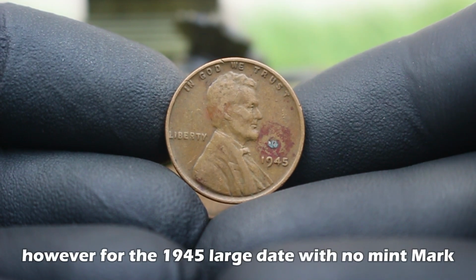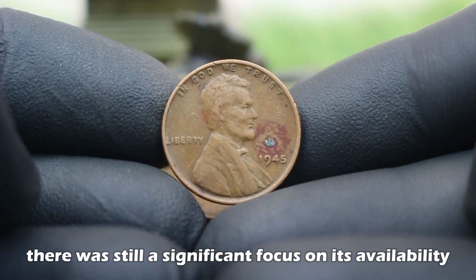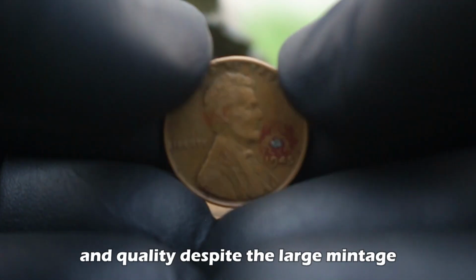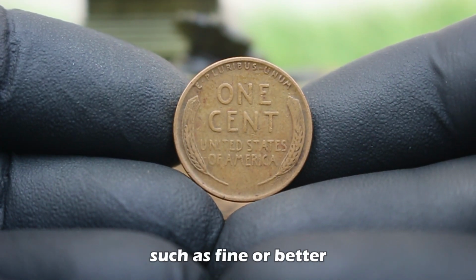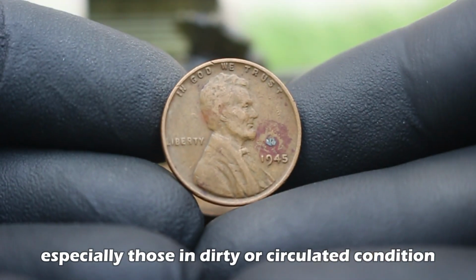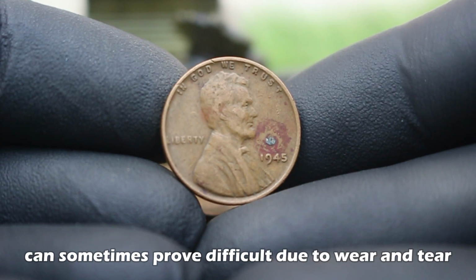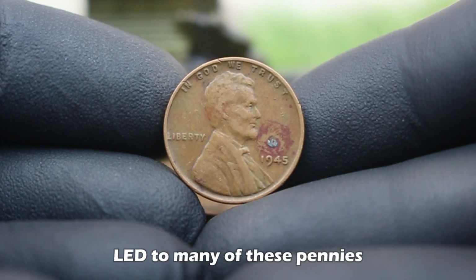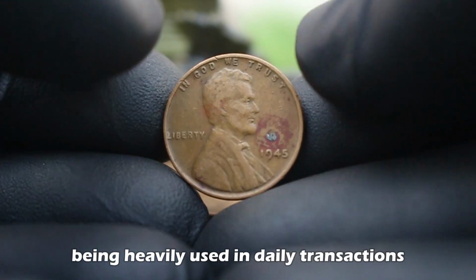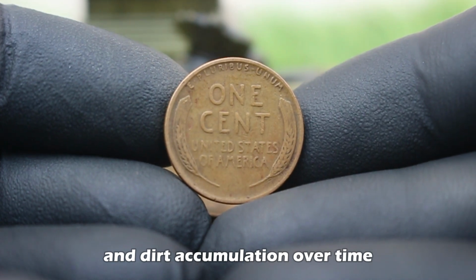However, for the 1945 large date with no mint mark, there was still a significant focus on its availability and quality. Despite the large mintage, finding examples in higher grades such as fine or better, especially those in dirty or circulated condition, can sometimes prove difficult due to wear and tear. The coin's heavy circulation led to many of these pennies being heavily used in daily transactions, leading to higher levels of damage and dirt accumulation over time.